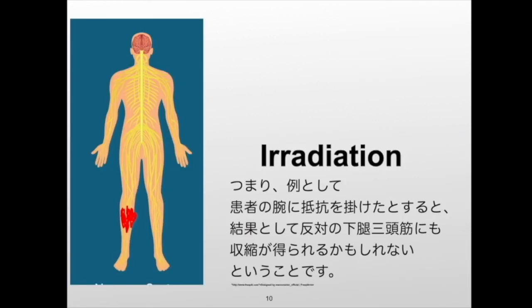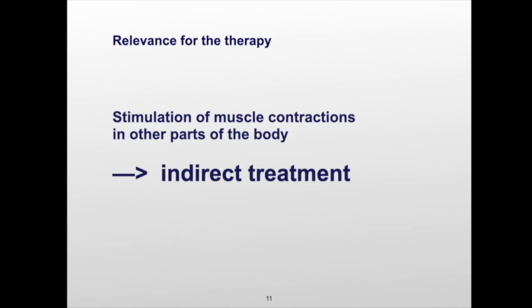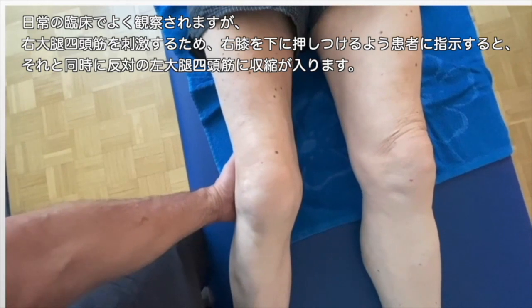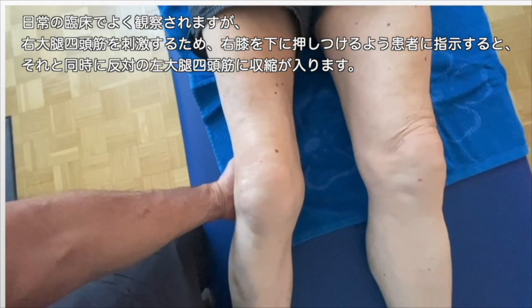Which means we have here a patient, we can resist on the arm. And as a result of this resisted exercise, we might see some action in the calf muscle of the opposite leg. So irradiation can be used to stimulate the patient in a way that he is using other parts of the body, and we call that indirect treatment. In the daily therapy, you can observe very often the following. You're asking the patient to press down one knee in order to stimulate the quadriceps, and at the same time, simultaneously, the patient is contracting the quadriceps on the opposite limb.